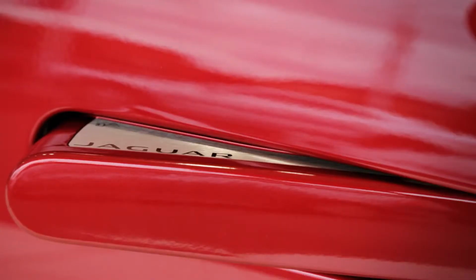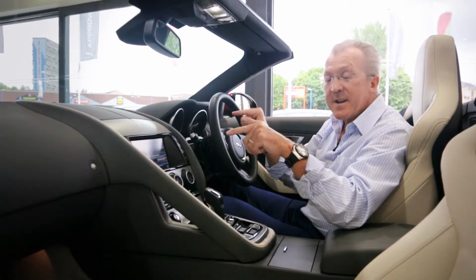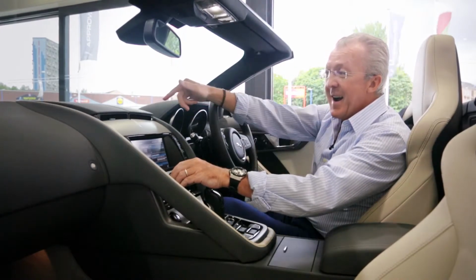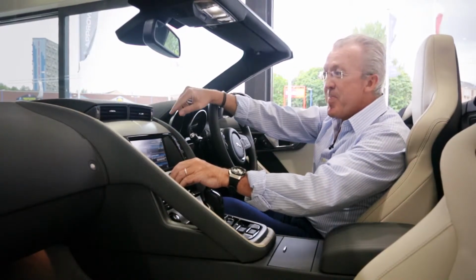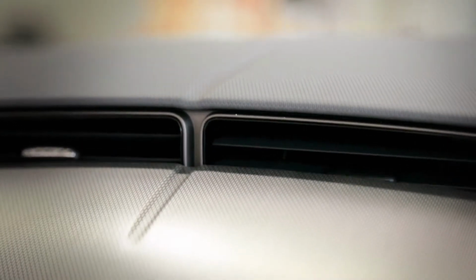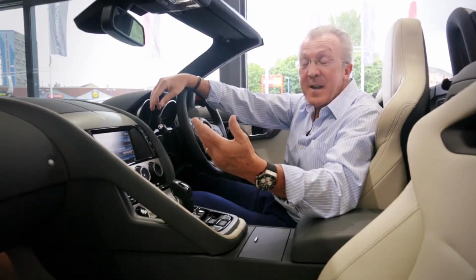And one of the details I really love is, if you notice carefully, there are no central air vents until we turn the temperature and they pop up here. And then if you turn the temperature down, they disappear. How cool is that?